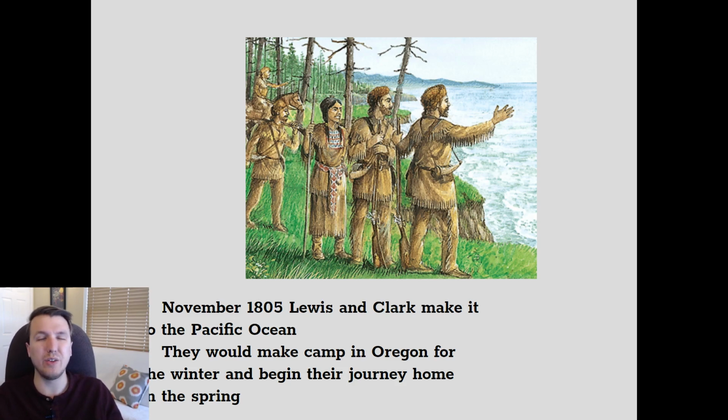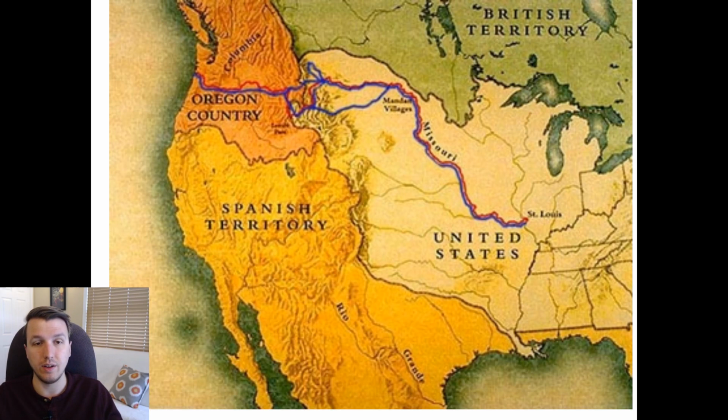They would make camp in Oregon. It was a pretty miserable winter, honestly. They had a lot of rain, a lot of snow, but they were safe. They were doing a lot of hunting, a lot of journal entries. Lewis especially had a lot of entries that allowed us to see what their day-to-day life was. And pretty much all they did over the winter is just prepare to go back in the spring.